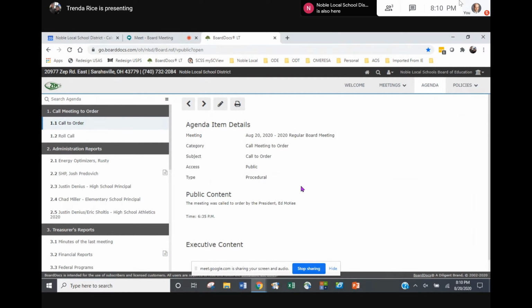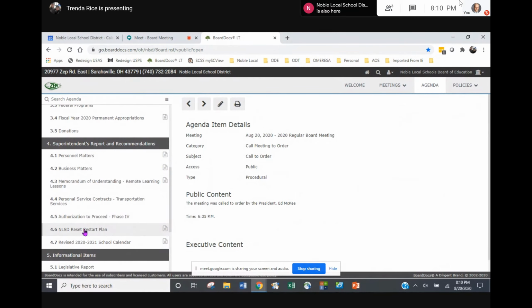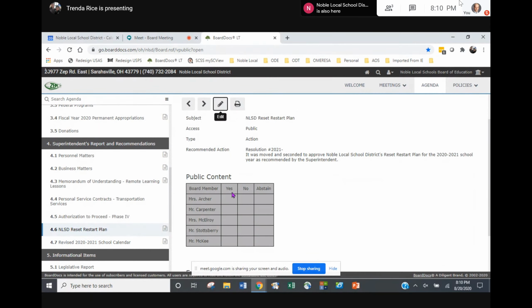Item 4.6, we've discussed, we've adjusted it several times. I thought it would be appropriate to ask for the board's approval of our reset and restart plan for the school year. And that entire plan is also listed in the magazine that's being mailed out today. By the way, you did a great job, Jeff. Yes. That's good. Awesome. Motion.